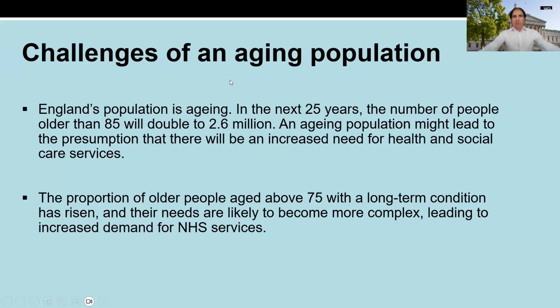So in the United Kingdom, and in a lot of Western countries, we have an aging population. And in the next 25 years, it's predicted the number of people older than 85 will double to 2.6 million. So it's likely that these individuals will require increased healthcare and social services. Also, the proportion of older people aged above 75 with long-term conditions has risen, and their needs are likely to become more complex, leading to increased demand for NHS services.